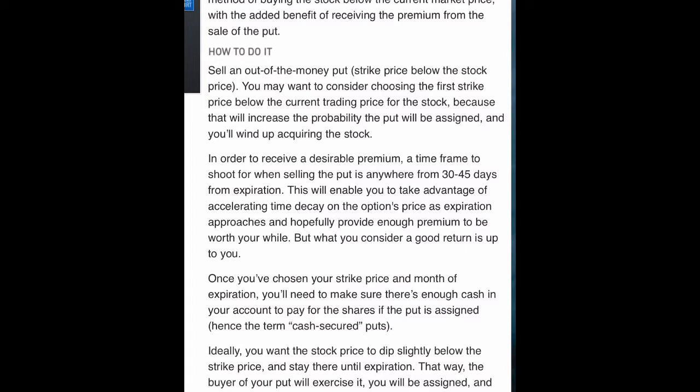In order to receive a desirable premium, a time frame to shoot for when selling the put is anywhere from 30 to 45 days from expiration. This will enable you to take advantage of accelerating time decay on the option's price as expiration approaches, and hopefully provide enough premium to be worth your while. But what you consider a good return is up to you.